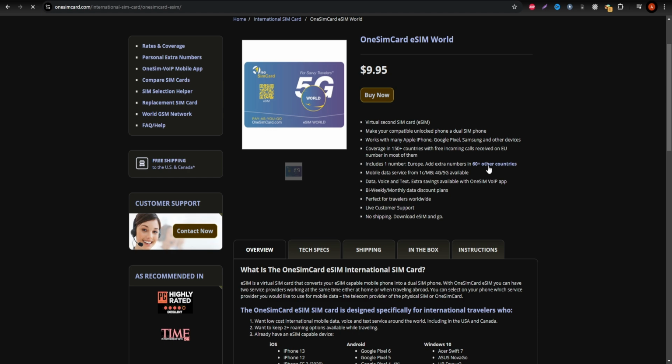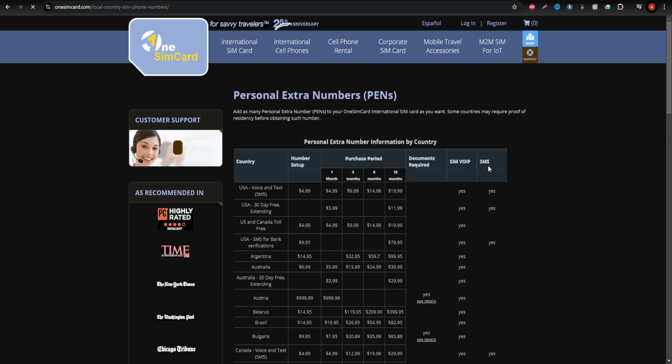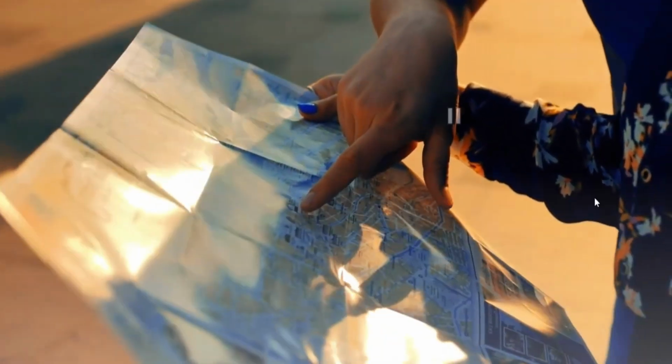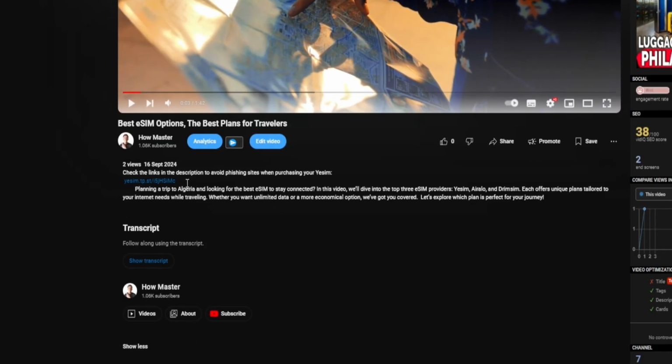Meanwhile, Mint Mobile targets users in the US with affordable plans and good network coverage, making it a strong contender for domestic use. However, it lacks the global versatility that OneSimCard provides.